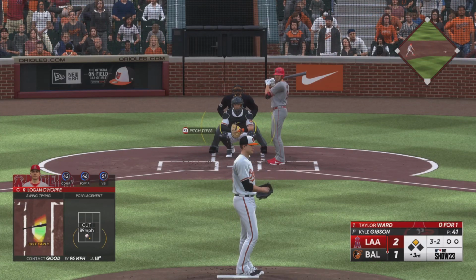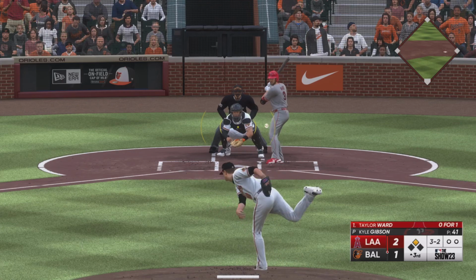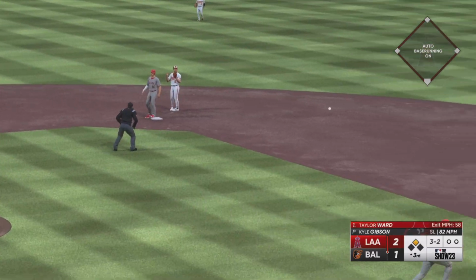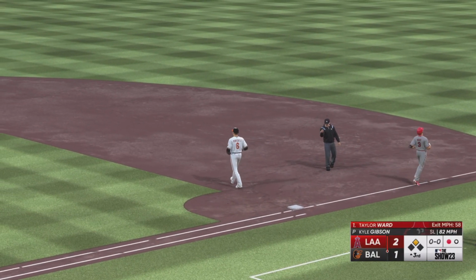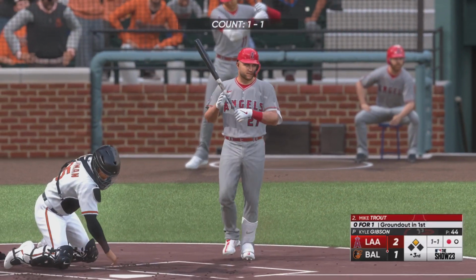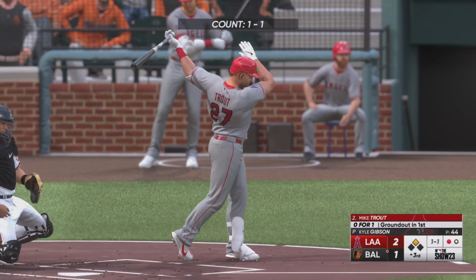So the lineup flips over, and now it's going to be Taylor Ward. Bounced out to short. On the run, throw to first. And one away in the top of the third. Deceptive slider right there. Stayed in the tunnel a long time. Got that hitter out front, rolled over it, put it on the ground.